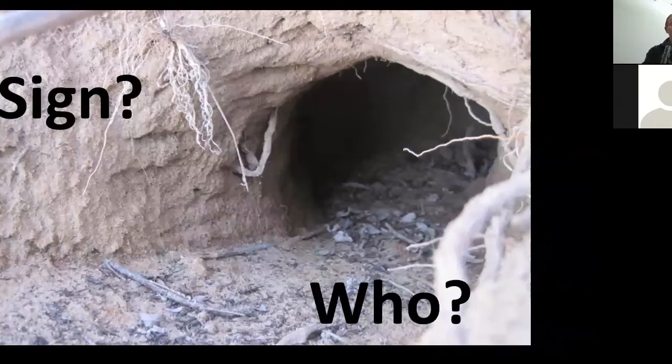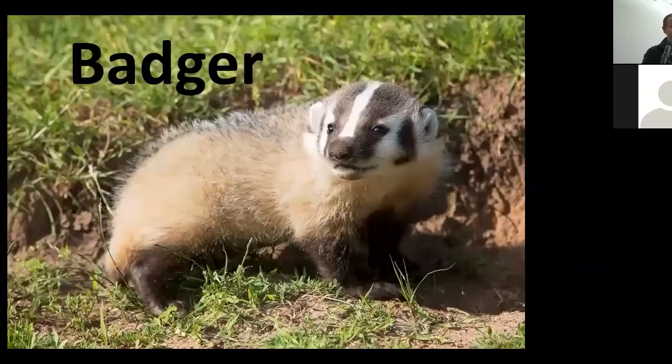Another sign, this is like a little den. It's about 6 inches high and 6 inches wide. Who might have made that? That's a sign of a badger.